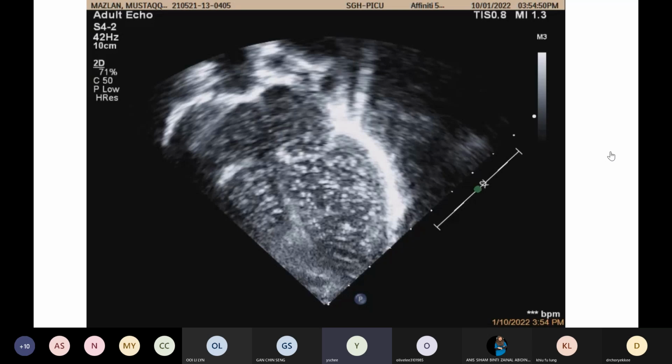All right. Thank you. So in a patient with liver failure, sometimes you do see hepatopulmonary syndrome, right? Yes. Sure. Okay. So what's the good thing? The question is, can the hepatopulmonary syndrome be reversed post liver transplant? Liver transplant.